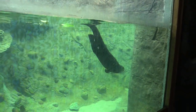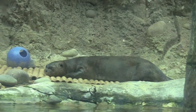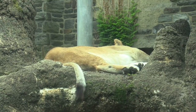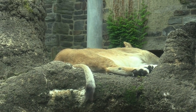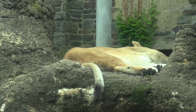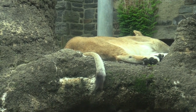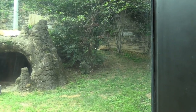Back at the giant otters. All right, back at the African lion. And the lioness is still up where she was before. She's just changed sleeping patterns or she rolled over. And the male lion is around back.